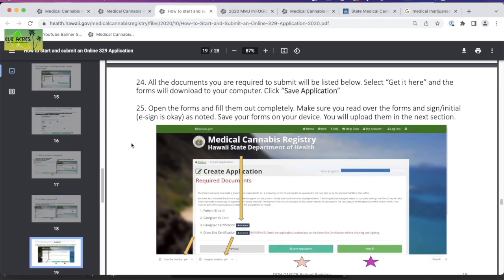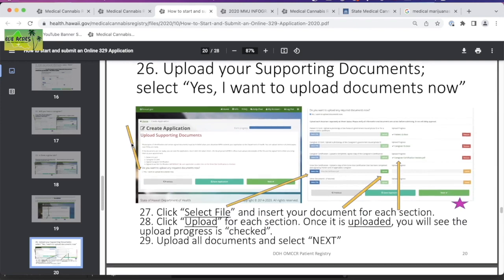So that leads us to the certified document. Go ahead and put in your identification and your physician, and then you're going to have the next part about paying.